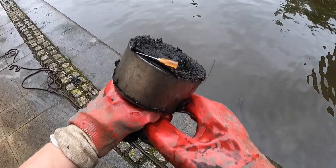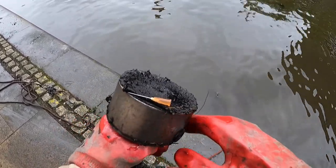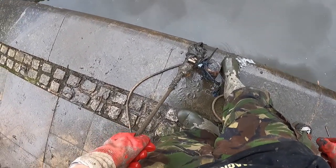Plenty of people been using the sharps bin today. I'm using it for the first time. Just got this needle. We've had a dodgy find here.